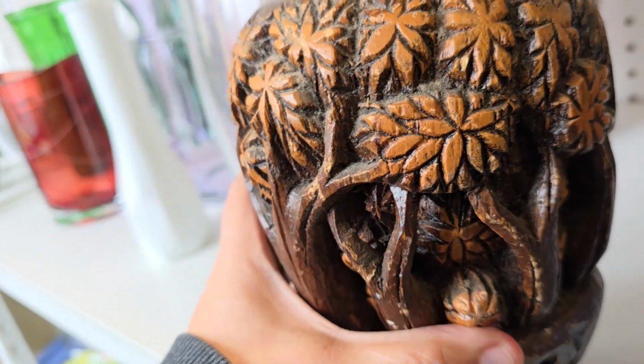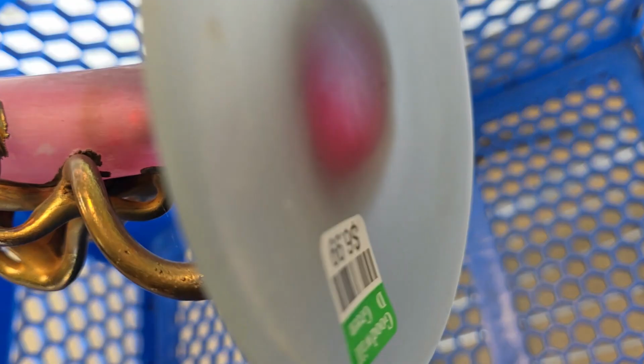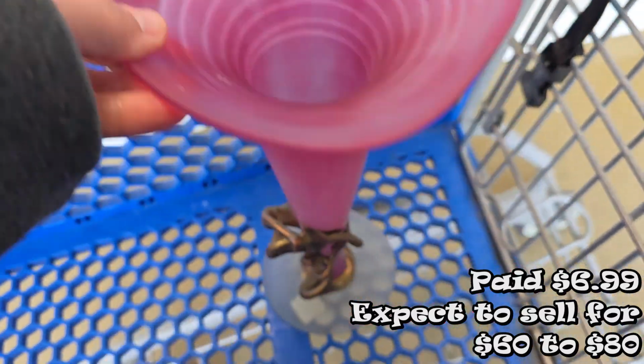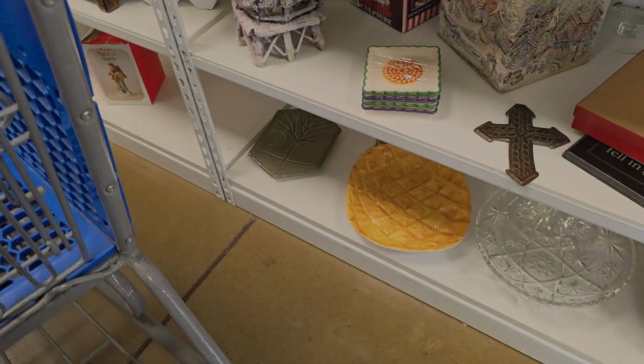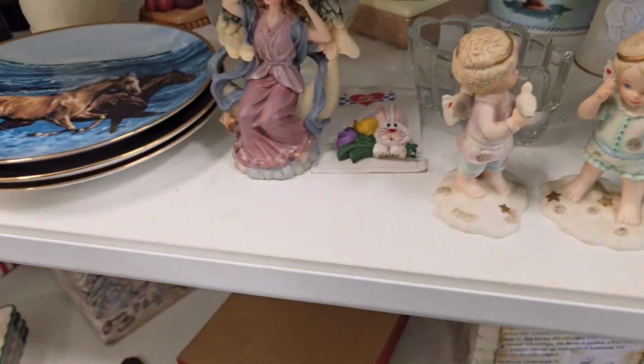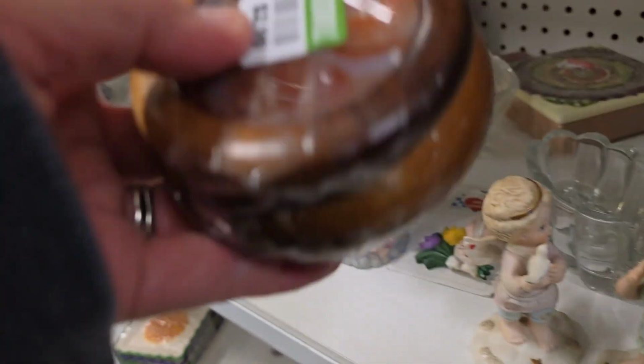This item piqued my interest. It did have a crack on the rim, so I ended up leaving that behind, but I did scoop up this. I did pick this up. It was only $6.99. It was an art glass hand-blown piece with some applied copper detailing. Those can go for a variety of price points. Until I do more research, I really can't say exactly what it'll sell for.